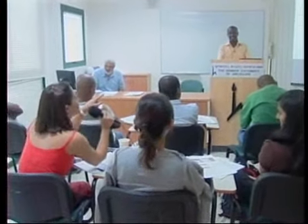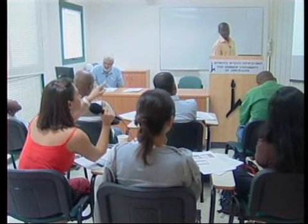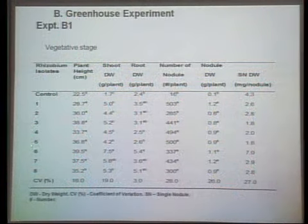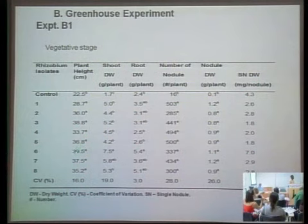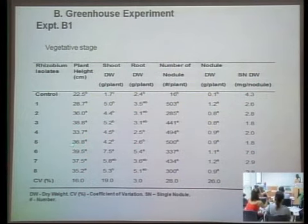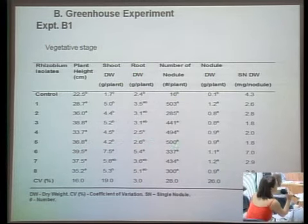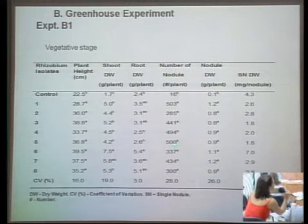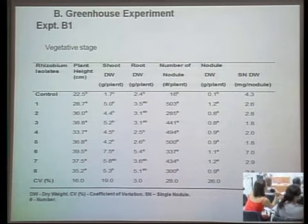We see some differences, for example, in the plant height. For example, in the 5 and the 6, one plant is higher. The 6 is higher than the 5. In the number of nodules, it is less. So, do you mean that the number of nodules doesn't affect the growth that much, or what most affects the development of the plant?